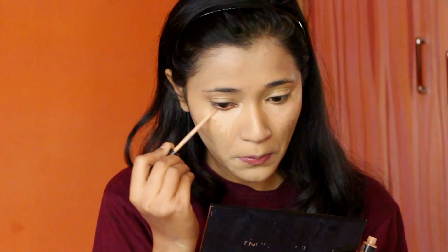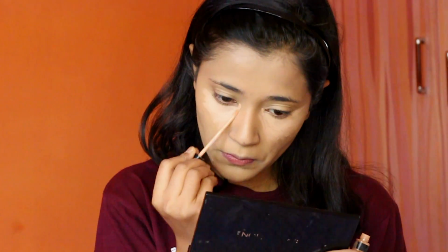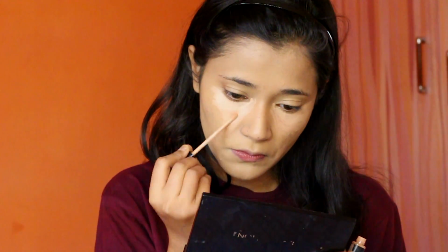Now going ahead with my concealer, I'm using Fit Me concealer. I'm going to just spread it on all the areas I want to highlight. So for me, that is, not just for me, it should be for you as well, it's basically your under eyes, and then your forehead, the bridge of your nose, Cupid's bow, chin, all of those areas.